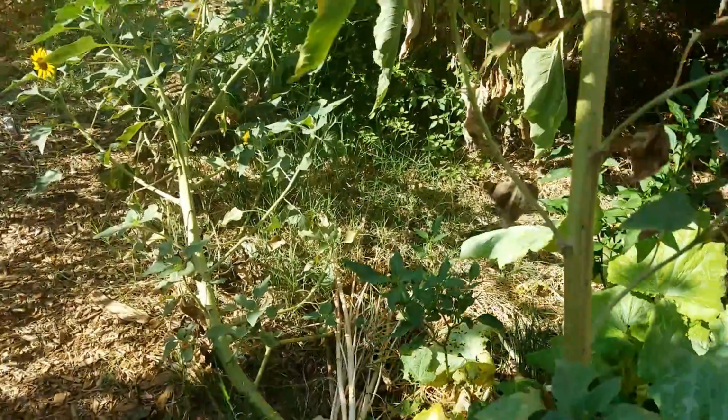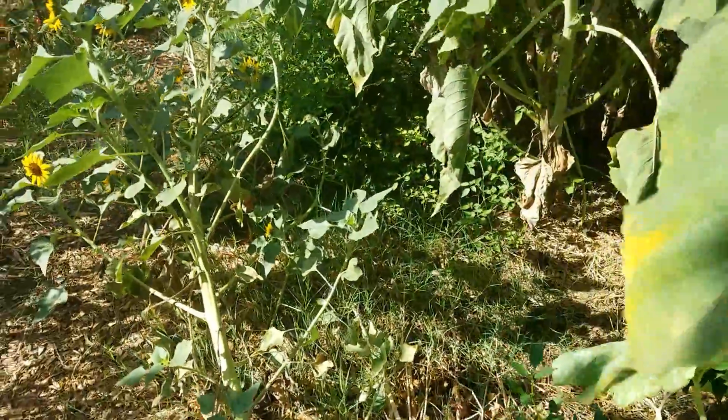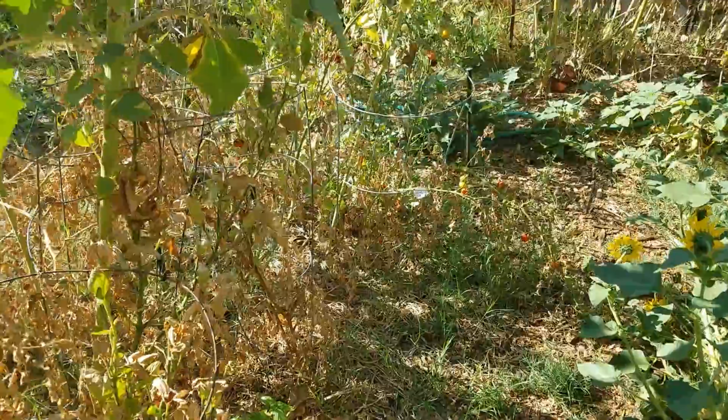I don't see anything. We might stick a couple other things in there just to see if we can fill some gaps in. It's hard in July to really fill your gaps in because it's just hard to get stuff started when it's 114 out.